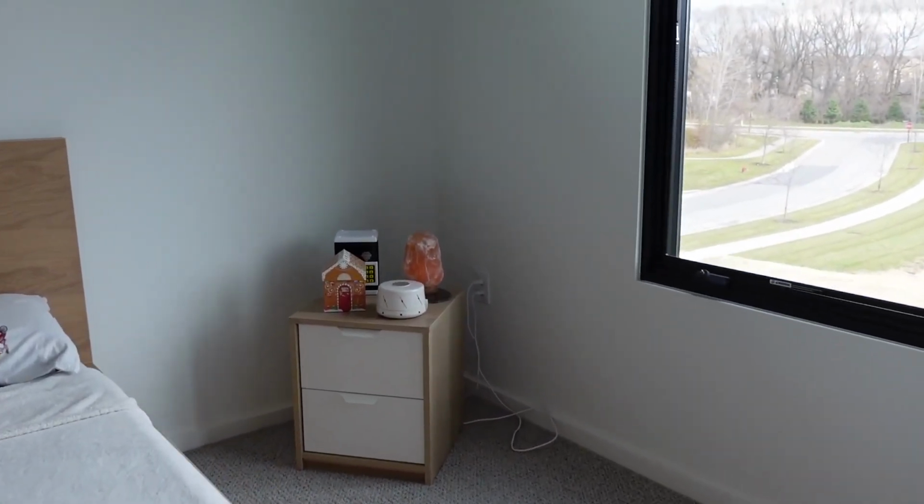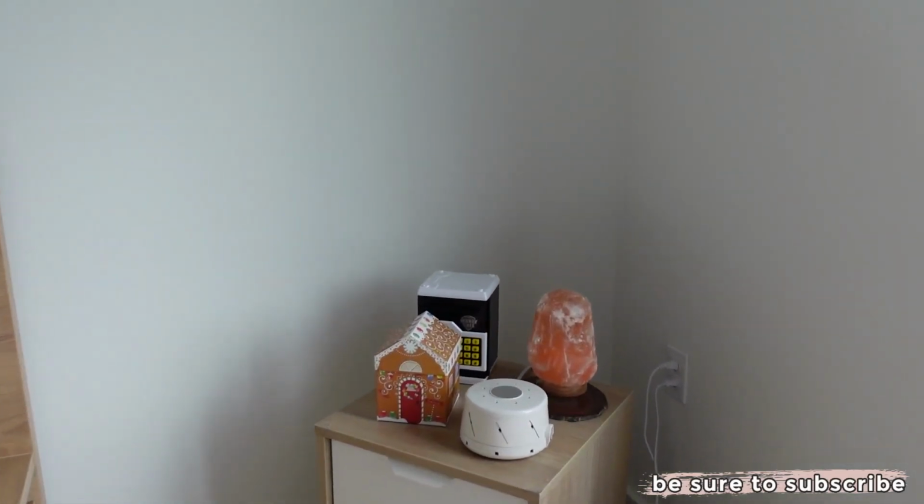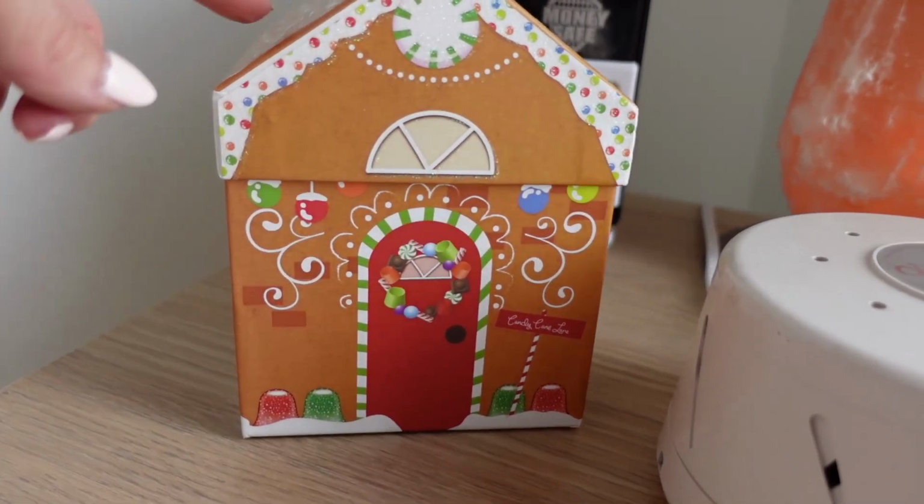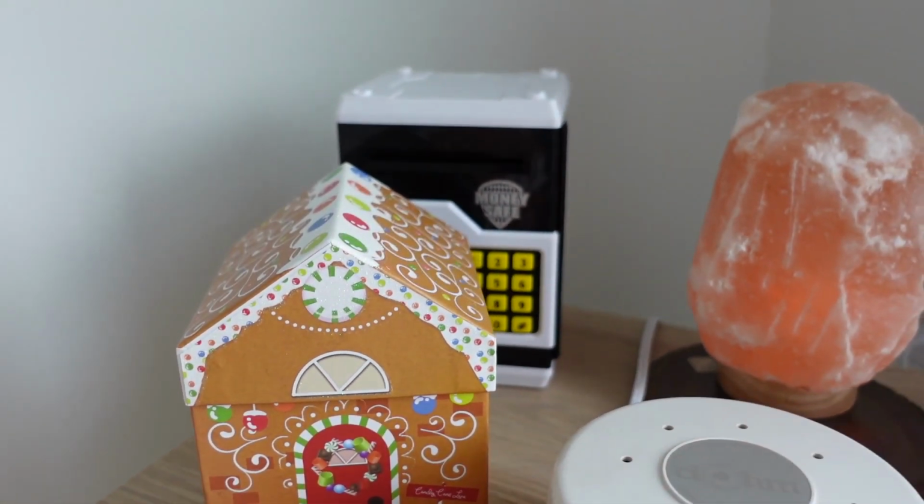And then Ronan just has, this was a gift he got last year. A gift was in this cardboard box, but he saved it, his gingerbread house.